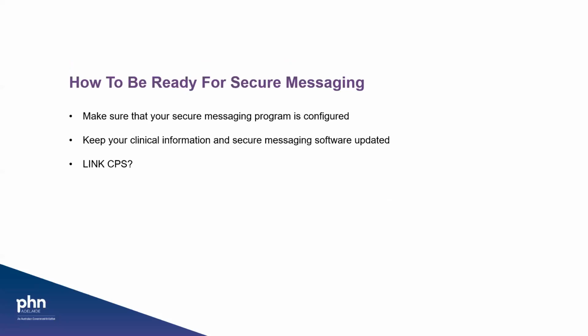The next thing to make sure is that the secure messaging program you want to use is configured. If you're already using it with no problems, it means that this is already done. But if you have a license for a program and don't readily use it, you might need to contact the vendor to make sure that it's all set up and ready.